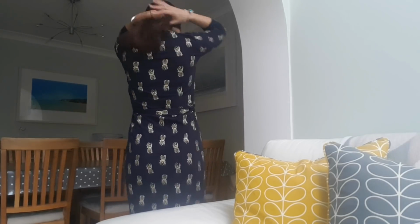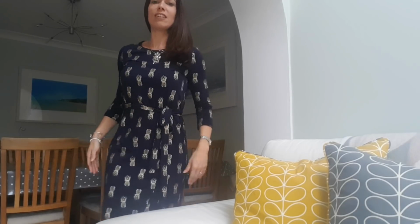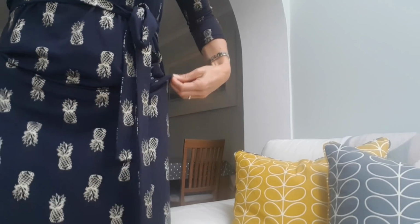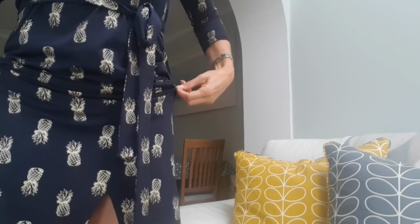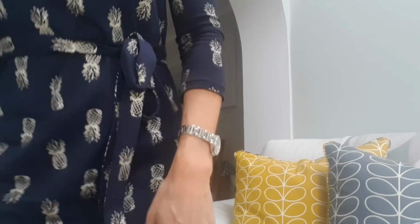Turn around at the back, it's just a normal back to it. Yeah, just really, really lovely. And I don't think you'll be able to see, no, I'll pull it up slightly. You might be able to see the wrap. Yeah, it's got like a V there to show the wrap, but again, I'll put the pictures in and then you'll be able to see it properly. So yeah, absolutely fantastic dress.